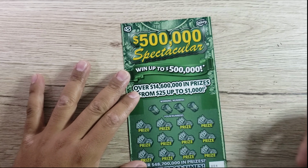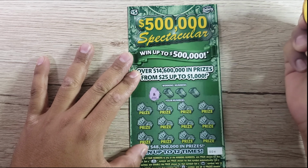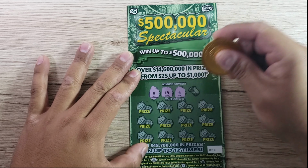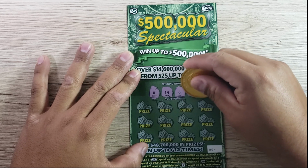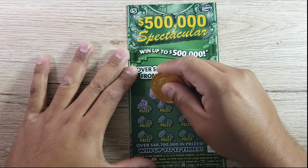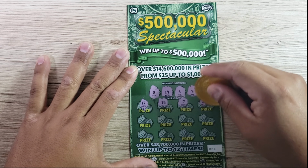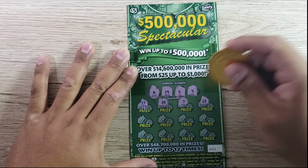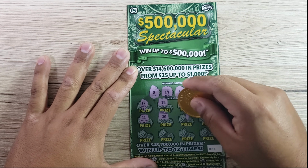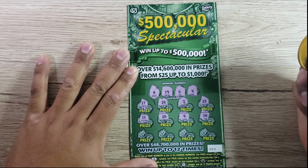So let's get scratching. Let's start uncovering the winning numbers, which are an 8, a 19, a 6, and a number 9. The first number is a 17, a 24, lucky 7, and 23. So the first row is a bust. We got 11, 20, number 4, and number 10. Second row is also a bust.